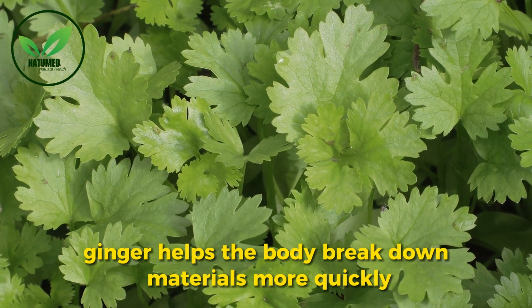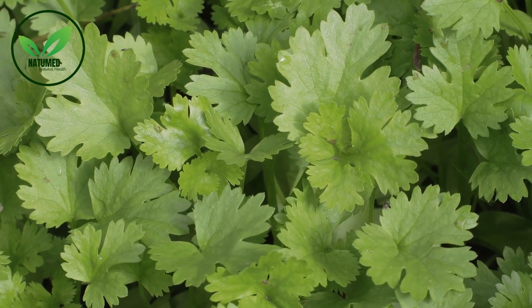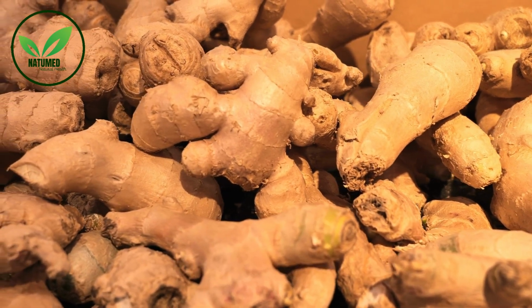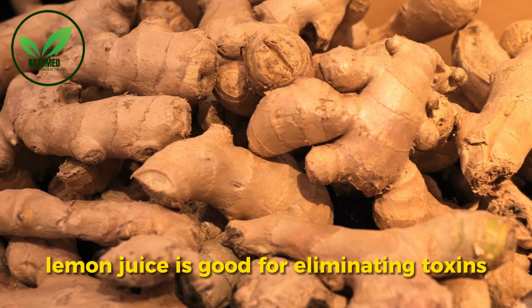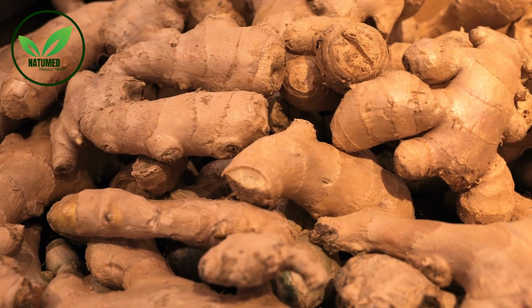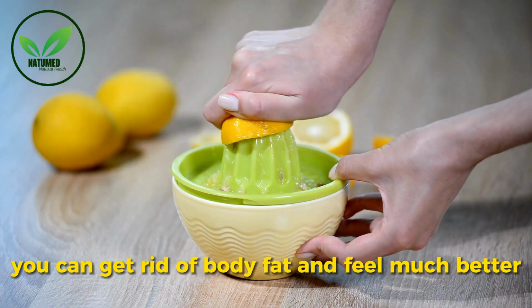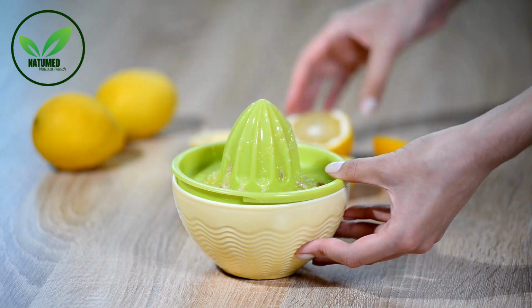Ginger helps the body break down materials more quickly and eliminates constipation, 2 powerful things to fight belly fat that you don't want. This ingredient will help burn fat while you sleep. Lemon juice is good for eliminating toxins from the body. When you drink lemon juice, you can get rid of body fat and feel much better since the accumulated toxins in your system will be eliminated.